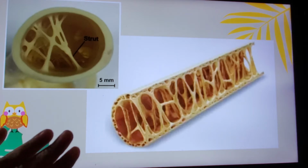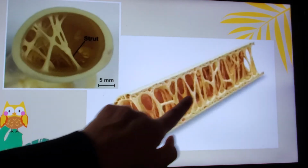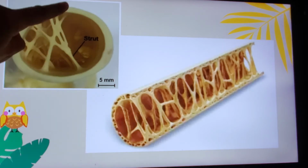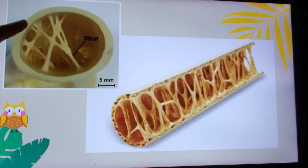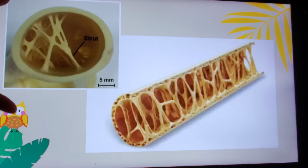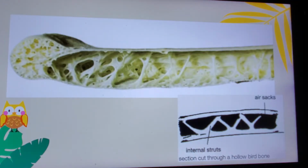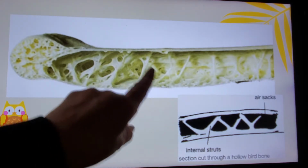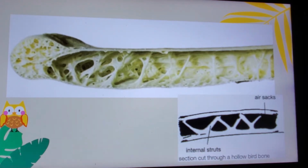look like. And you can see there's lots of space, lots of air space within both of these cross sections. But you also see these structures called struts. And they are basically, if you can imagine, maybe like columns that hold the bone and make it very, very strong. Even though you have lots of air space, it is a very strong bone. Here's another picture showing, again, lots of airspace, but you have these struts built within the bone that make those bones light yet very strong.